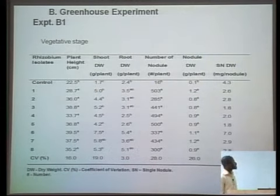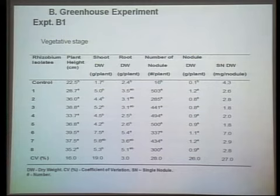In the greenhouse, for the first experiment, the sampling was done twice, like I said, and the first one was done at the vegetative stage. The isolates' contribution to the parameters checked was so amazing. At plant height, all the isolates show a significant difference to the control. And statistically, there's no difference among the isolates.